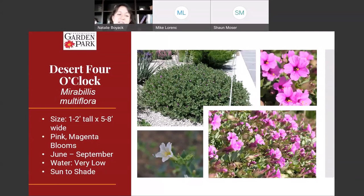These do well in sun to full shade. They get 5 to 8 feet wide. If you don't water them, they'll get like 4 to 5 feet wide. But if you do water them, they'll get more like 8 feet wide. And they bloom June through September. The flowers close up during the day and open in the evening. And they use very little water and will survive almost anywhere. We have some that are growing under some pine trees, in the garden where not much else wants to grow.